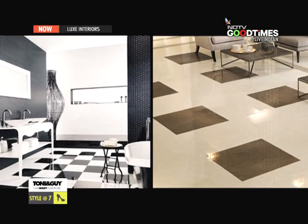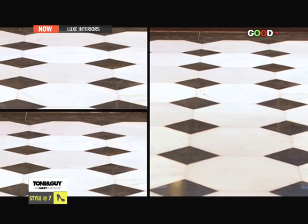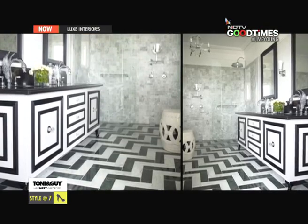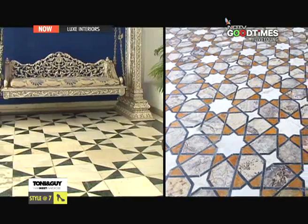If the charm of natural stone is what you prefer, the combination of granite and marble or light and dark marbles are ideal. These can be laid out in squares or even in floral patterns.